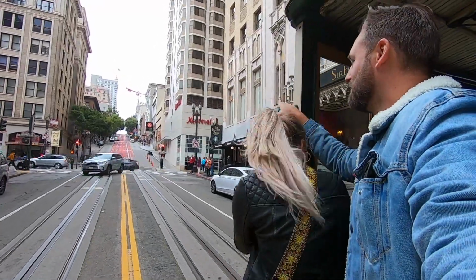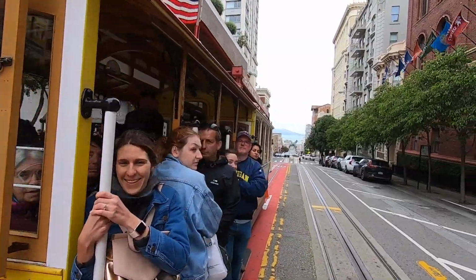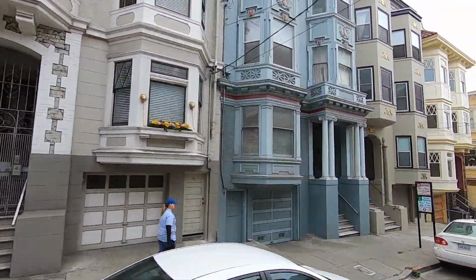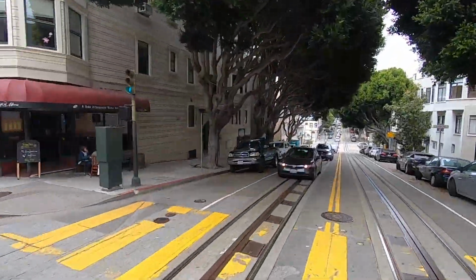There was tons of room on this one. We did not wait in line at the bottom. We just went two blocks up and jumped right on. Paid in cash. Smell the brakes, I can smell them. We're so close. I was nervous you were gonna get hit.